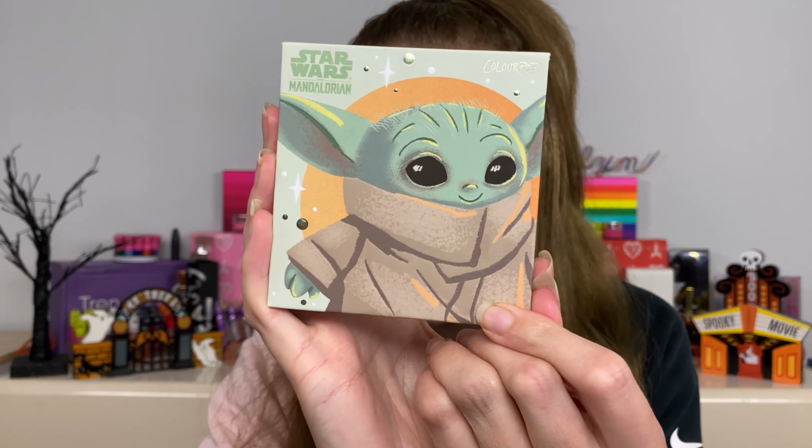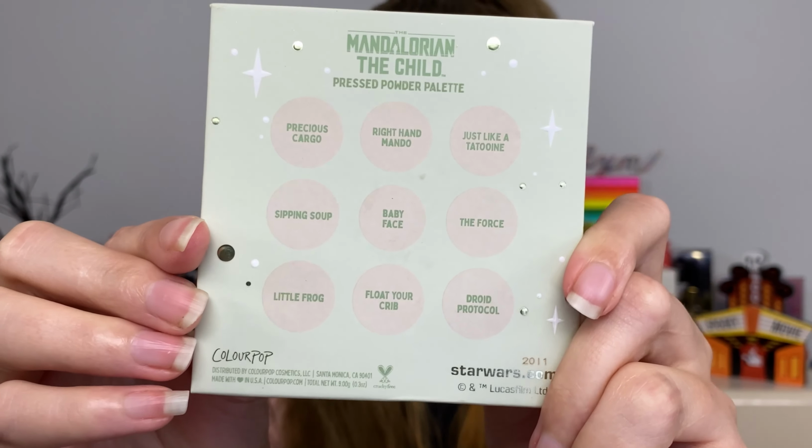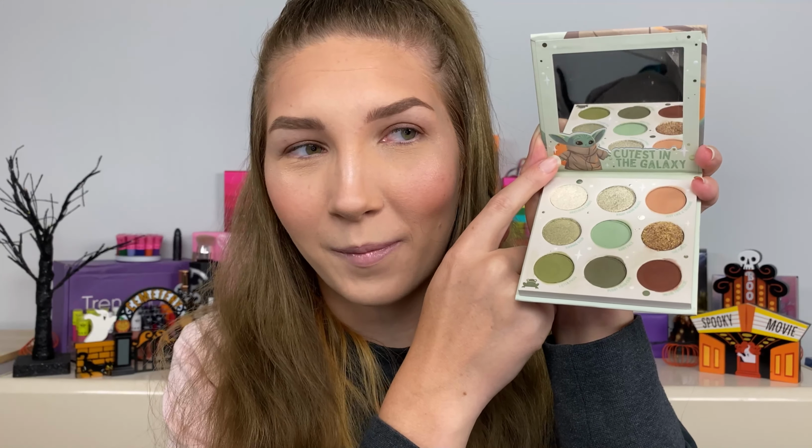Today we are going to be getting into this super cute Colourpop Baby Yoda palette, or the child palette, with the Mandalorian series. Look at how freaking cute this palette is. I've been obsessing over it. I just got it in the mail. It's adorable. So if you don't know, there are 9 shades in this palette, and I really love this color story. If you guys know me at all, you know I love green, and there's a cute little Baby Yoda in the mirror, which I think is such a cute touch.